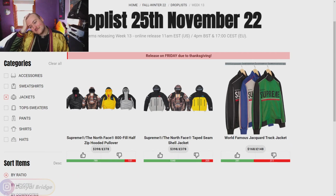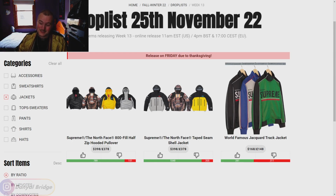Okay, so we've got one seasonal piece. I'm not sold on it, but I could see some people rocking it. I definitely think it's better than the matching sweatpants. We have the world famous jacquard track jacket. I think the black one's okay. I just don't wear track jackets like this, but I could see it working.